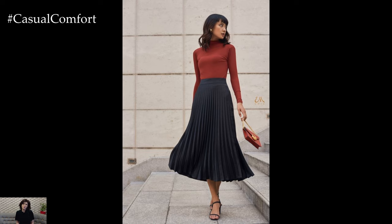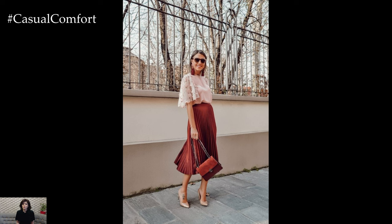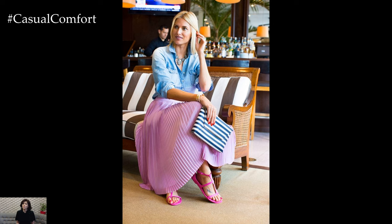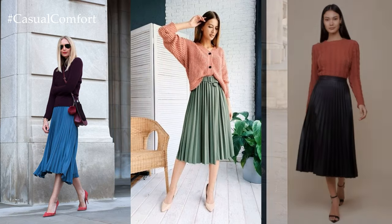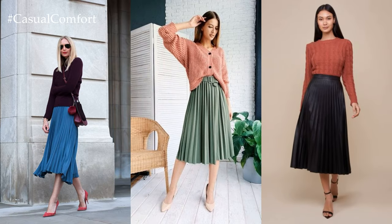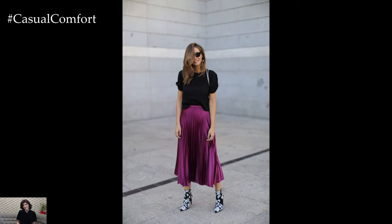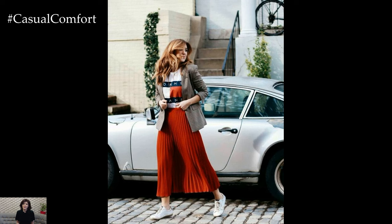The stylish pleated skirt has long been a timeless piece in the world of fashion, seamlessly blending classic elegance with contemporary flair. Its allure lies in its versatility, capable of effortlessly transitioning from day to night, casual to formal, and everything in between. What sets the pleated skirt apart is its dynamic design, characterized by its finely crafted folds that add texture and movement to any outfit. Whether it's crisp knife pleats or softer accordion pleats, each variation brings a unique charm to the ensemble.